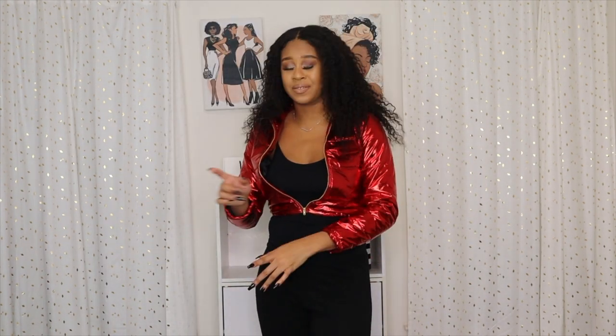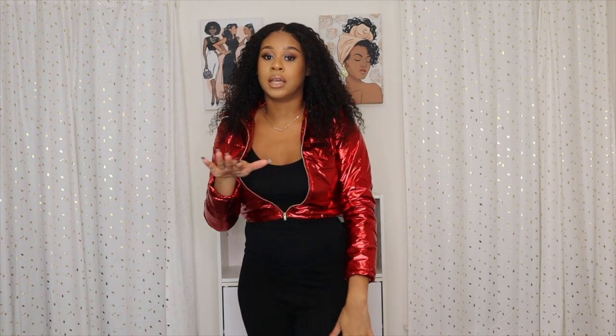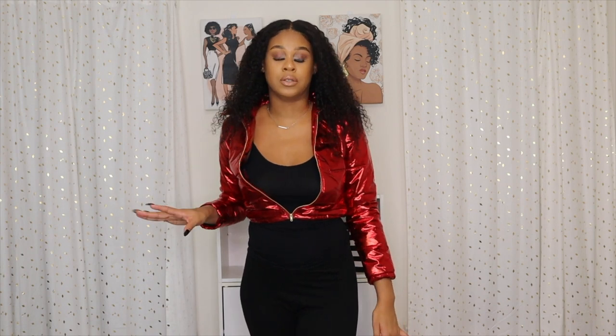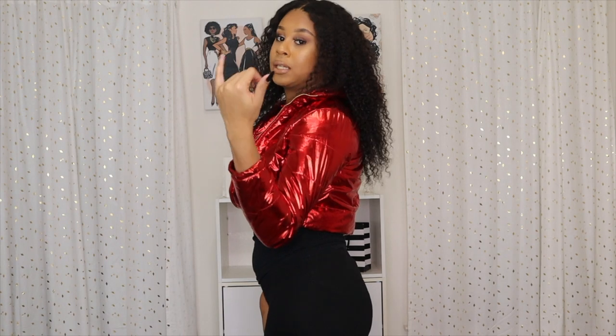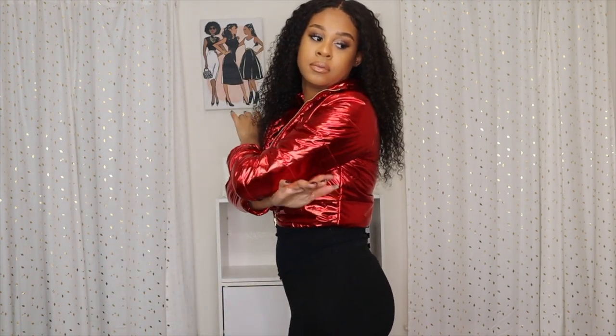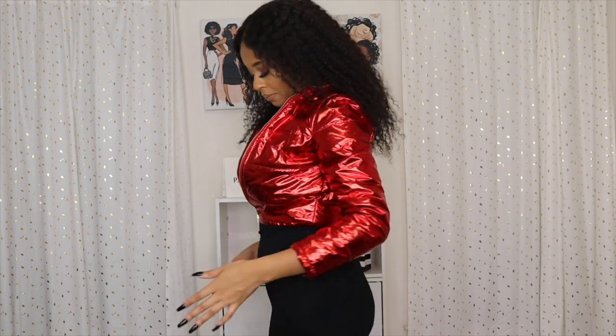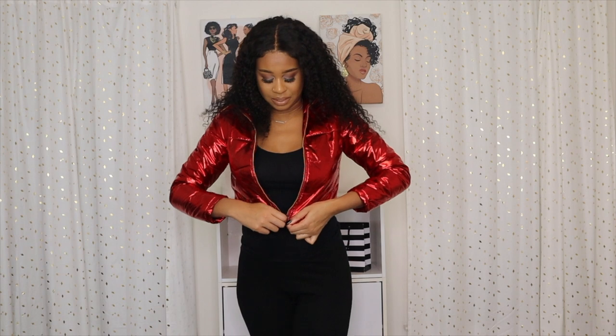First of all, this is not a medium, and it barely fits me at that. This is like a kid size. So this is a two thumbs down because it looks totally different from how it looks on the website. So yeah, this was terrible. Honestly, come on now. This is terrible. I can't even zip this up, y'all.